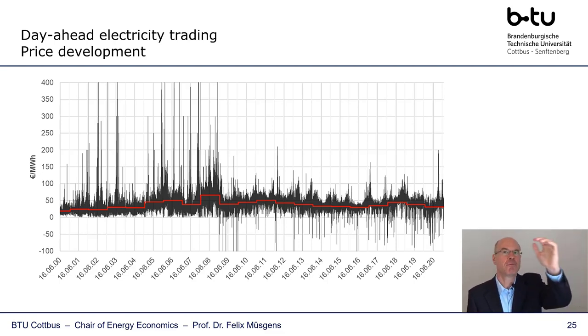These averages are driven by fundamentals such as investment costs, for example. If the price persistently would be above total costs for new installations, investors would build new generation assets. That's why there is some sort of mean reversion process taking place here. So it's unlikely that the price for several years in a row is extremely low or extremely high, because the market, the system, will adapt.